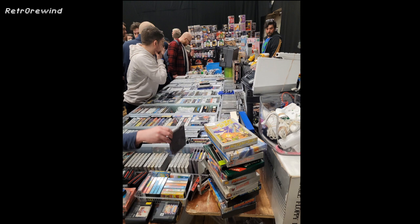Shot of stores. As I say, there was such a variety of games and different things on each stall. So as you can see there, from the Commodore 64 at one end all the way up to the PlayStation and PlayStation 2. You can see a Game Gear there also, and a Wii.